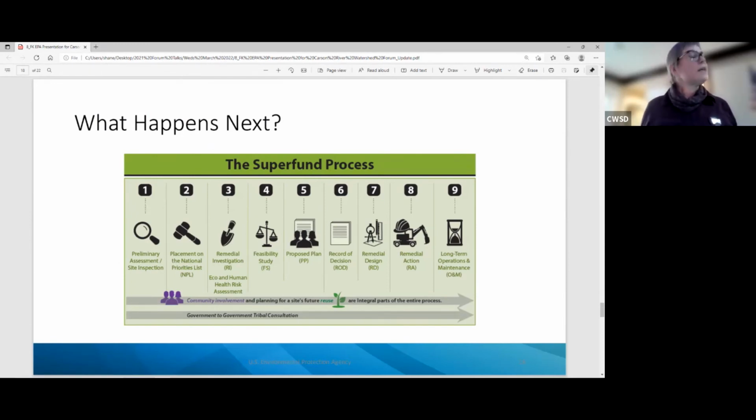One thing to highlight is throughout this, community involvement and stakeholder involvement is critical. And with this particular site, we have a government-to-government relationship with the Washoe Tribe of Nevada and California, because they have a distinct interest in this site. What this chart doesn't show is that Superfund is flexible enough to respond to the site conditions.